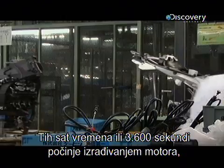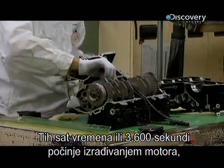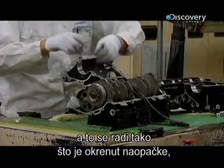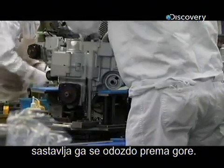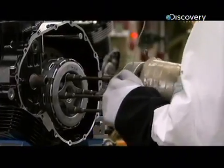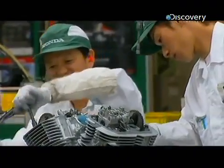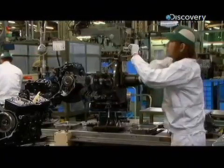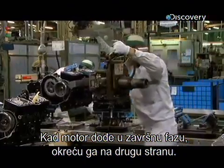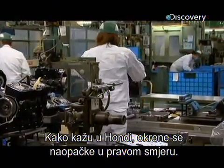That 1 hour, or 3,600 seconds, begins with building the engine. And they do that with the engine turned upside down, assembling pieces from the bottom up. When an engine reaches the final assembly line, it's flipped over, or as they say at Honda, turned upside down in the right direction.